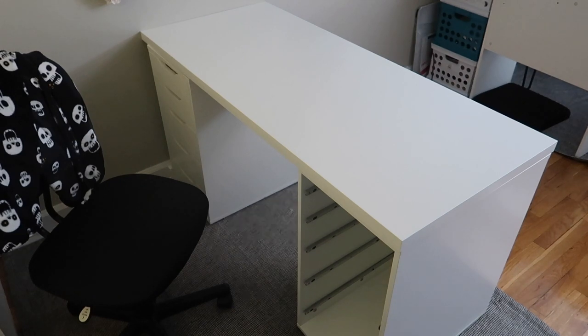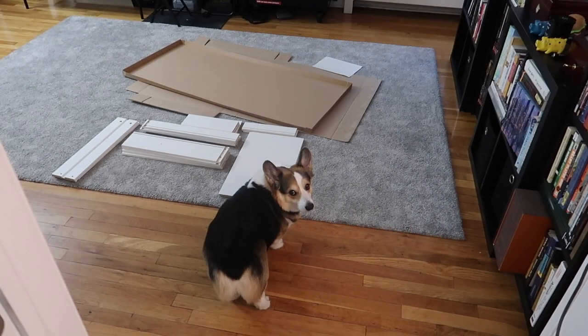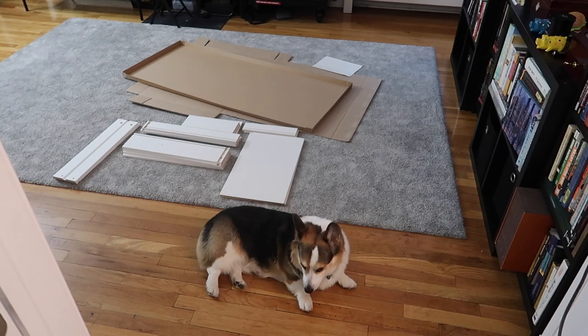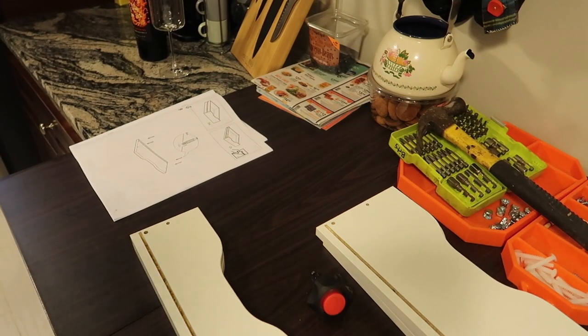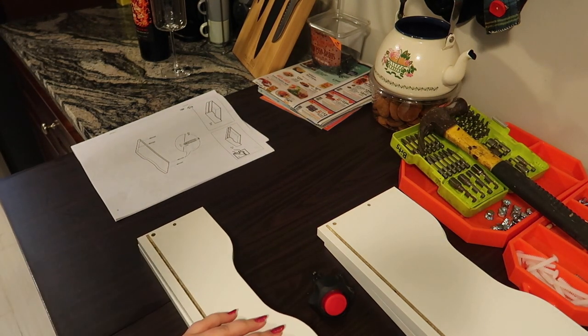And while he's gone, I am going to get started on the drawers. And that's the mess over on the other side of the room. Rex has been supervising the whole time, and he is not happy that we are not playing fetch with him on top of the drawers. Sad boy. So since my knees are hurting me a little bit, I am getting older, I'm gonna start putting the drawers together on top of the kitchen table.